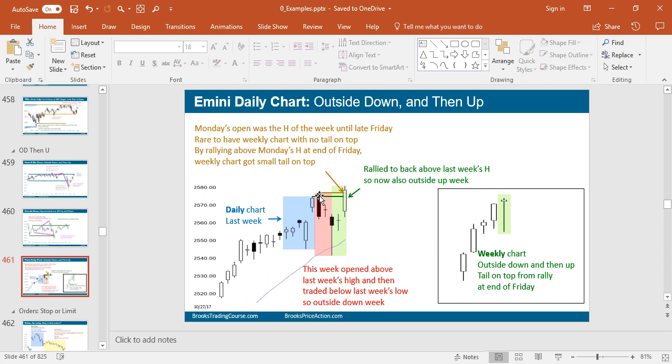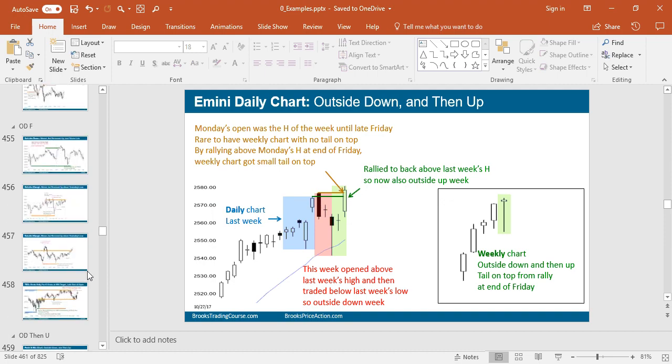Daily chart. Actually, this is the weekly chart. Look at the weekly chart. We traded outside down and then outside up. You can see on the daily chart, this is the prior week's range. We went above it, below it, and then back above it. And that's what took place here on the weekly chart.